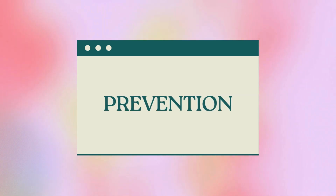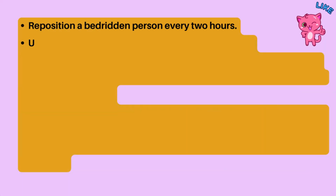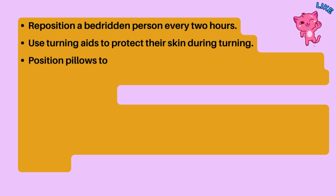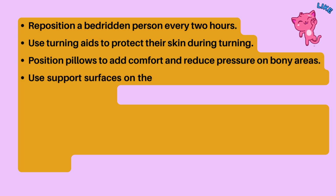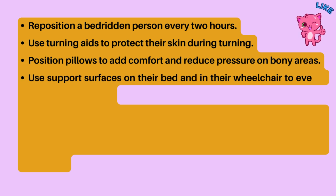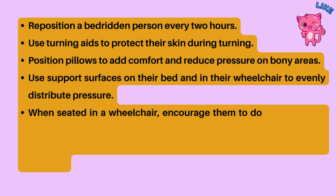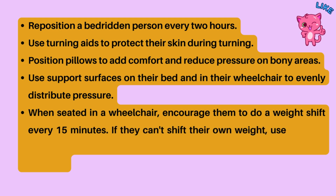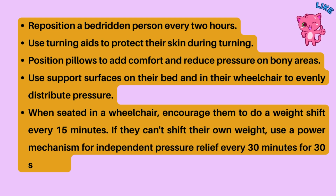Prevention of pressure ulcer. Moving an immobile person every 2 hours is one of the best available options to prevent the occurrence of pressure ulcers, as well as providing comfortable devices, especially pillows or sandbags. Using such comfortable devices under the pressure areas will also reduce the occurrence of pressure ulcers.